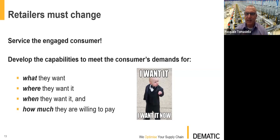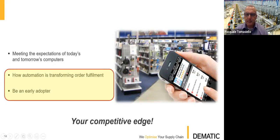So in terms of setting the landscape, again, if you as a retailer, as a business, want to flourish in this environment, you've got to meet these demands. Next slide, please. So how is automation transforming all of that? And how does automation and technology give you that competitive edge? Next slide, please.